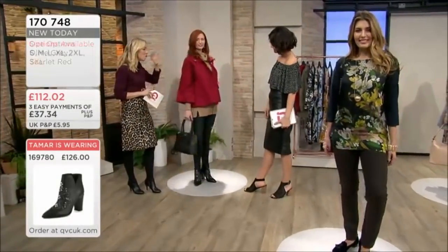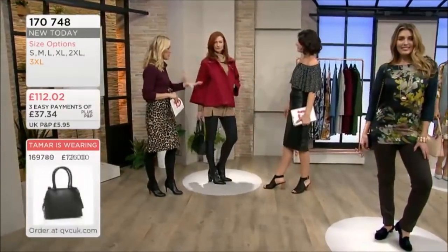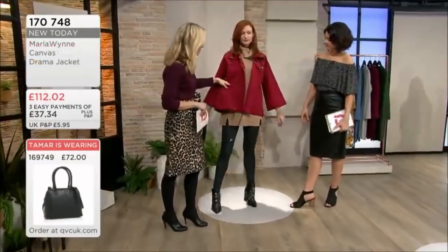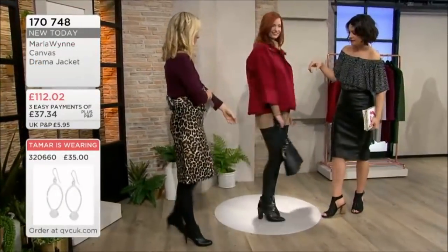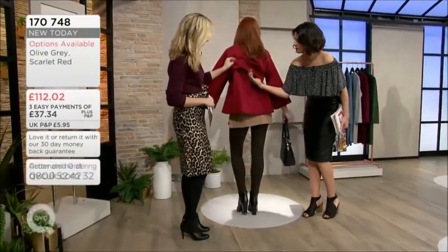It's a bit chicer. This, I mean, the colour is a rich red. It's not a kind of very bright garish red. This is very muted. Loving these big sleeves again and those fabulous pockets. I mean, the construction of this is amazing. Tamar, can you give us a spin, please? Because the back of the coat, we didn't show you this earlier.